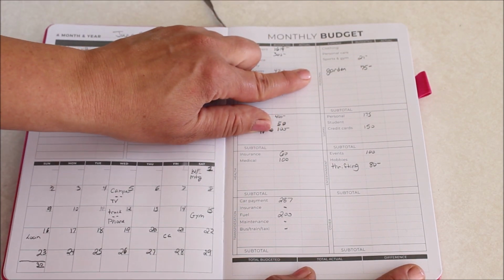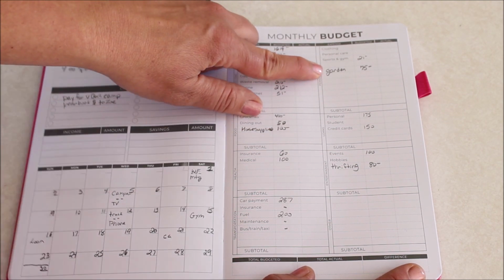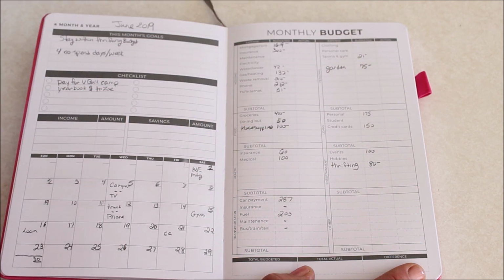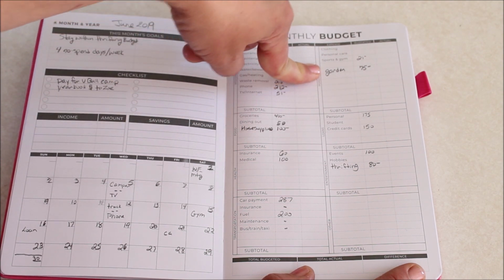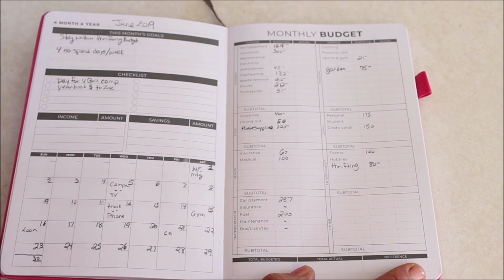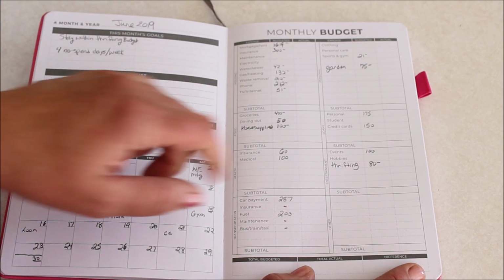Over here in the personal section, I have the gym payment, and then I also added garden for the summer months of $75 per month, which is probably pretty high, but I know this month we need to start some seeds, and I still really haven't bought any plants yet. So I'm sure that $75 will hopefully be all that I spend.